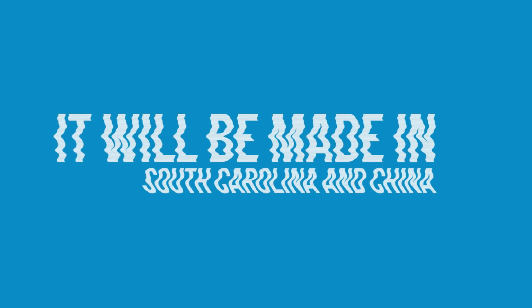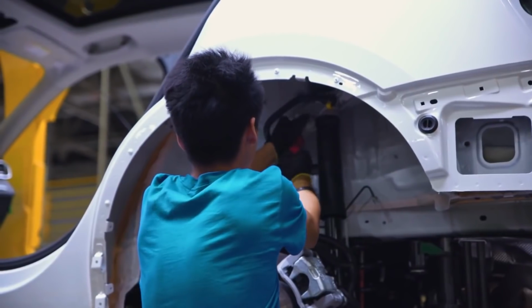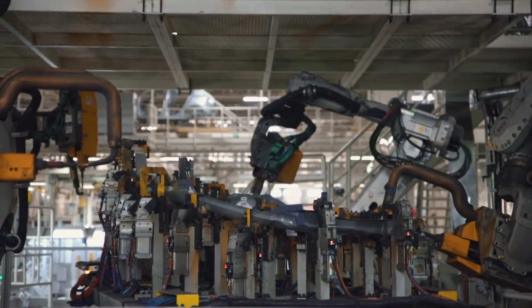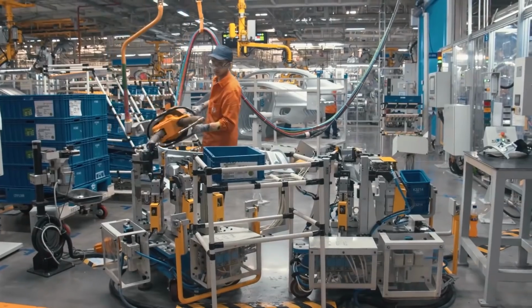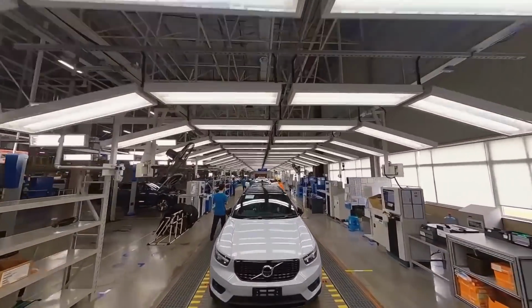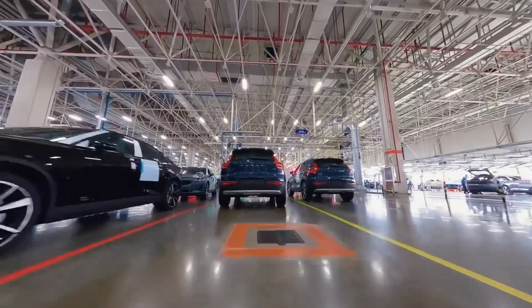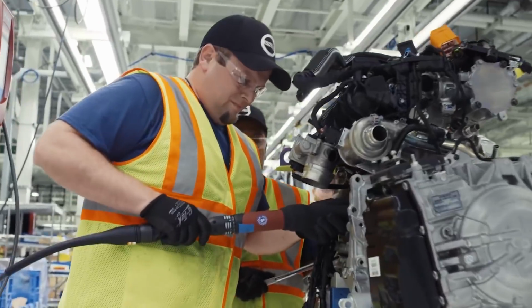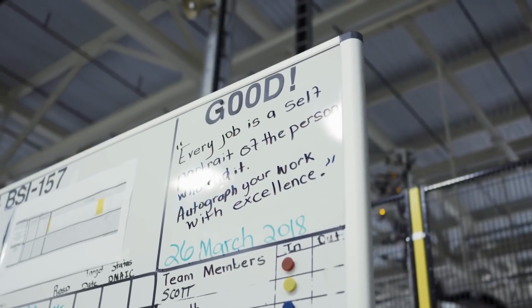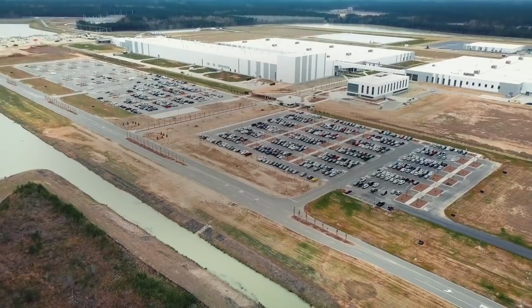It will be made in South Carolina and China. When it was first announced, there were many reports that the Polestar 3 SUV would be a true American car. The Swedish automaker CEO Thomas Ingenlath even went further to confirm this, saying, "I am proud that our first SUV will be manufactured in South Carolina. From now on, the USA is no longer an export market, but a home market."